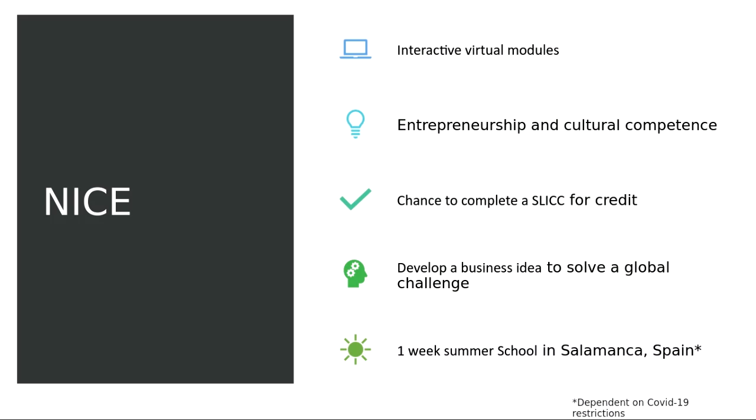Finally, we have the NICE programme. Now, it's quite similar to the Insight programme in that it's a kind of blended type of mobility, so it blends interactive and in-person mobilities. It has interactive virtual modules focusing on entrepreneurship and cultural competence, and it also gives students the chance to complete an online course called a SLIC that is credit bearing, and so you will get some credit on your transcript, which is good, again, for your CV.